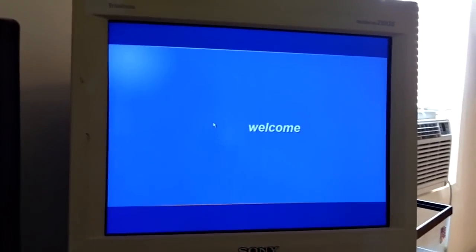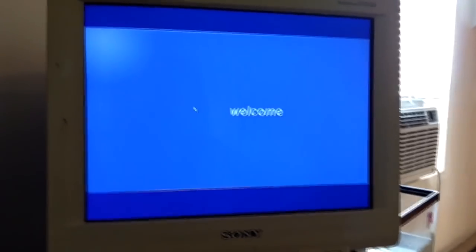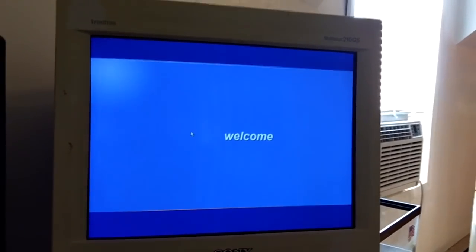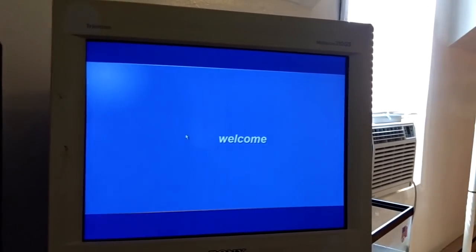Mouse moves. Hard drive sounds just fine. What the heck? That's awesome! $5 Athlon 64 machine. That is sweet. Sweet as.